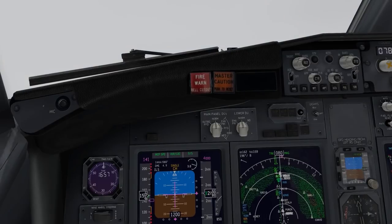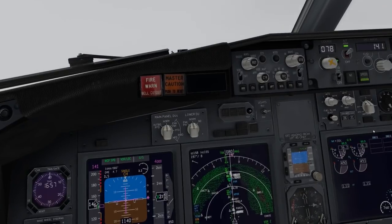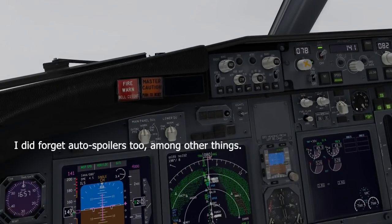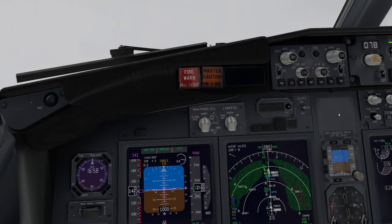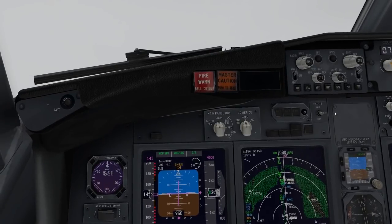Through 1,200 feet AGL. Everything's looking good, speed's coming down. Get the final notch of flaps out there. We'll do a flaps 30 today. No need to go 35. Auto brake is set. Trim doing a lot of work right there as we pass through 1,000 feet.